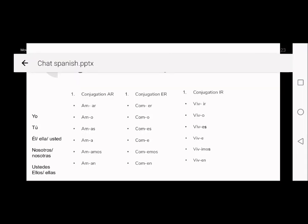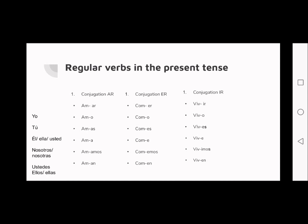So we have three types of verbs in Spanish. It's AR, ER, or IR. So we're going to check the correct conjugations depending on the type of verbs, okay? For all the subjects. So first person, second person, third person, first person plural, and second person plural, okay? So amar is to love, comer is to eat, vivir is to live.